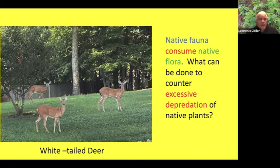Well, in the native plant garden that I have over at the community garden, it's an 8-foot fence. That works great. But what do you do if you're not putting an 8-foot fence around your house? Well, you can choose some plants that the deer just don't eat.